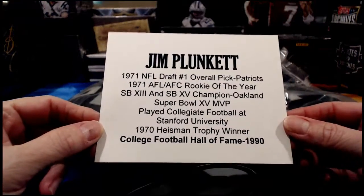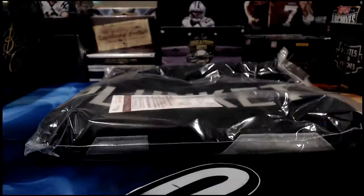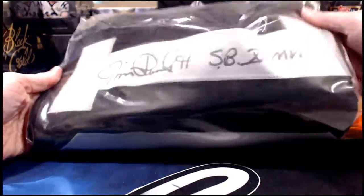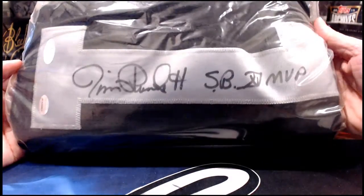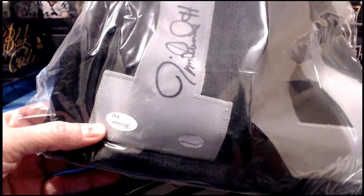This is Jim Plunkett, right, for the Raiders. So, very cool. We just pulled a Jim Plunkett autographed card out of something the other day. I'm not going to unfold this bad boy, but there is the signature there for Mr. Plunkett. There is a JSA authentication sticker.